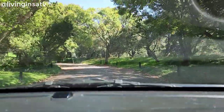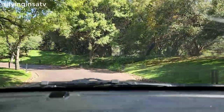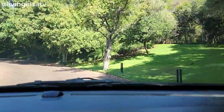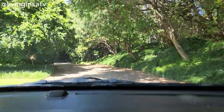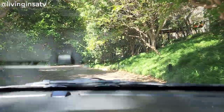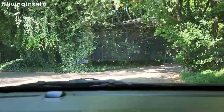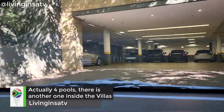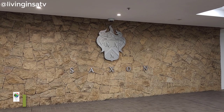Okay guys, to give you an idea of how big this property is, we have 10 hectares or 10 football fields. The construction of this house was done in 1989. It became a hotel in 1999. And in 2008, they started to build the villas to prepare themselves for the World Cup in 2010. They have 53 rooms, a spa, the 3 villas, a restaurant, 3 pools, gym, lots of parking, and the list goes on and on. And I'm telling you guys, this hotel for me is valued at more than 100 million rand or even more.